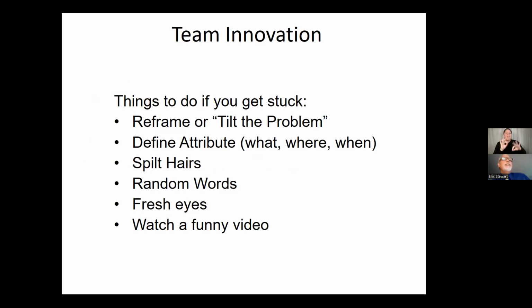Now, what happens if you get stuck? So sometimes you need to relook at the problem. This is going back to Scamper, or tilt the problem. The first 4 come from Whack on the Side of the Head by Roger von Oech, as far as things to do if you get stuck in creativity. Number 1 is to kind of look at the problem differently.